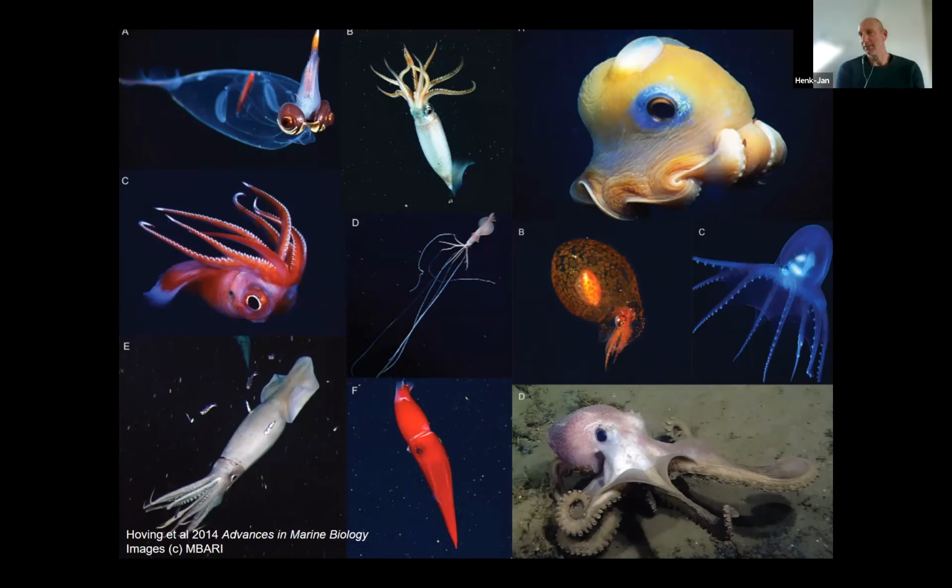Just to give you an example, Clarke has estimated that annually as many cephalopods are consumed by sperm whales alone as by all human fisheries combined. So this is a huge biomass, but it's not well studied.